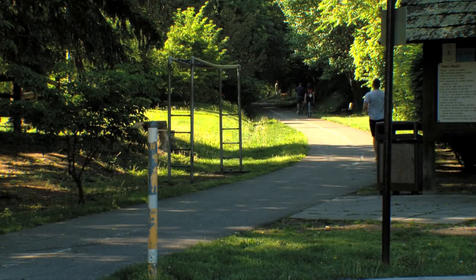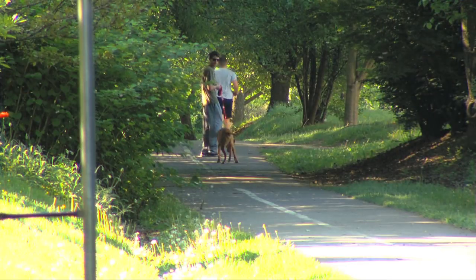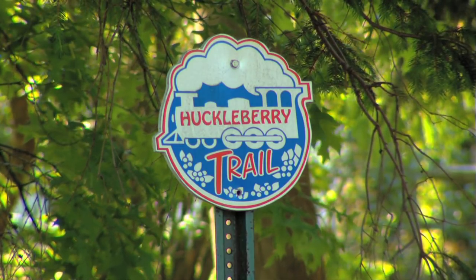The section of railroad between Blacksburg and what is now the New River Valley Mall in Christiansburg is a walking, biking path known as the Huckleberry Trail.